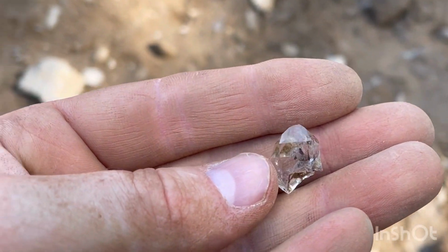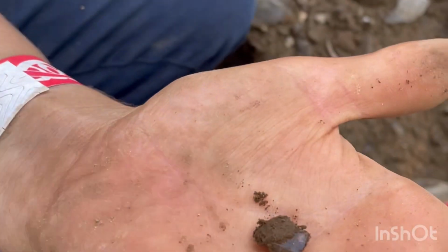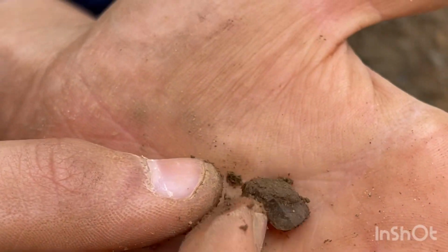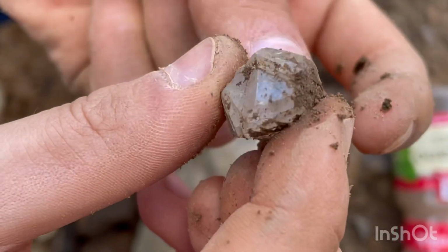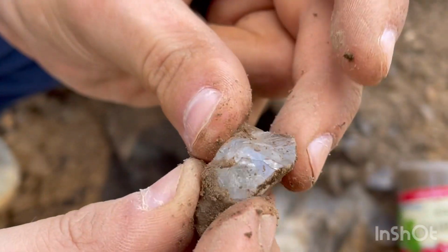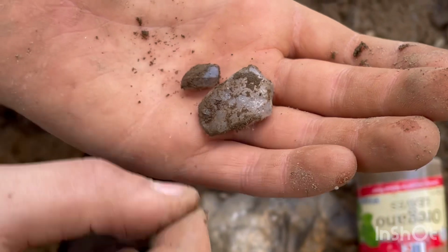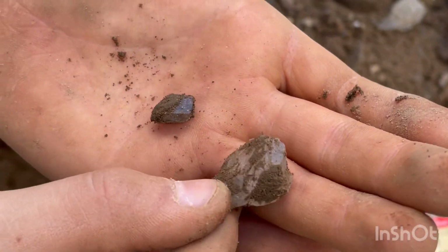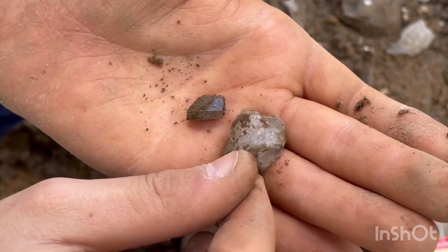I found some more. And he says he's got another one. Let's check it out. Found that. He's cleaning them up. And then this big, ooh, big chunk. A couple little facets on it. Very good. When we're all done here in not too long, we'll show you everything we've got cleaned up, as we always do in all of our Herkimer videos.